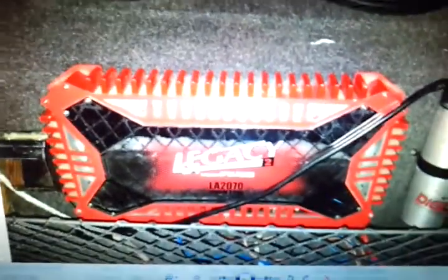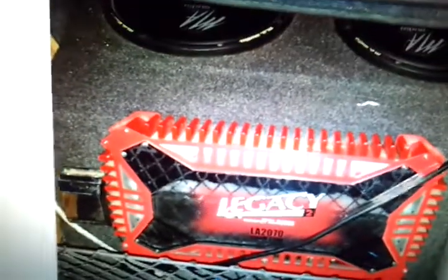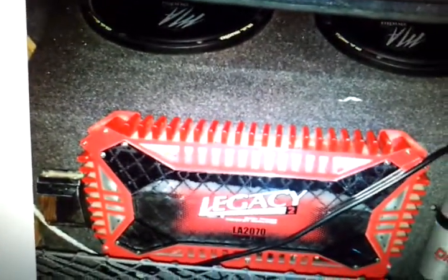Pretty good amp all around. It did really good for what it was when I had it in there. Had it there for the longest time. I left that bass knob thing right there. Eventually wired it up beside my seat, and then shortly after that it decided to take a dump on me, so that was great.